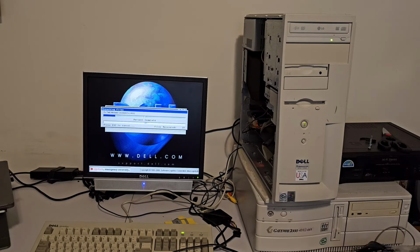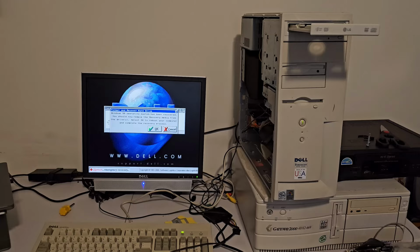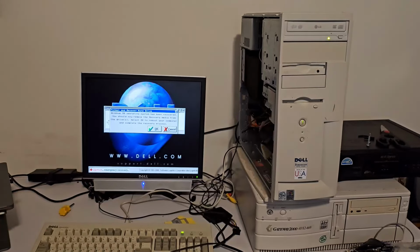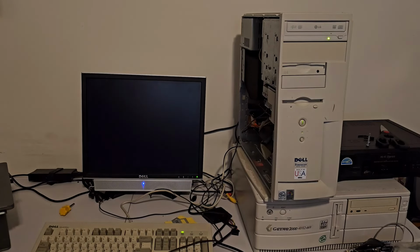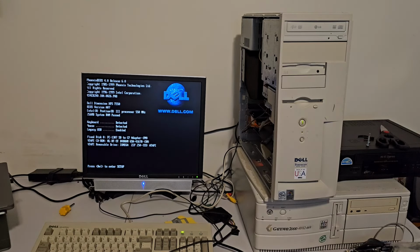It's copying the Win98 files over. And we'll let it run and do its thing. Alright, just spit out the CD. We will complete the recovery process. Good news is, it looks like it was only mentioning Drive C, so maybe my data partition on this drive has been preserved. That way I don't have to copy everything over again.